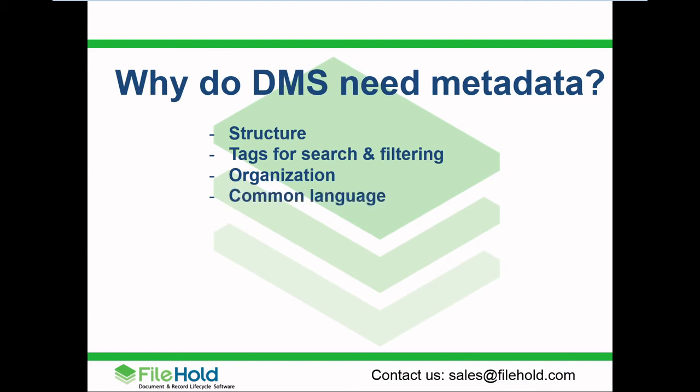This also gives me a common language. If I'm saying that all my documents are going to be tagged with an invoice number, then everyone understands what that means. It seems fairly obvious. But think about that contract I was saying before, and we have a matter number that's attached to it. I'm going to define what the matter number is within my organization, and then anybody who comes in can be said, by the way, all our contracts have a matter number, and here it is over here, and I can point that out on the document.